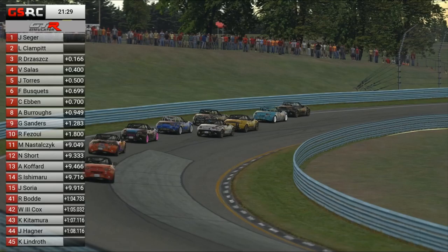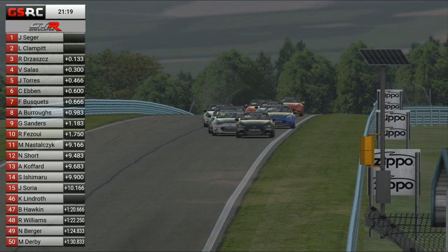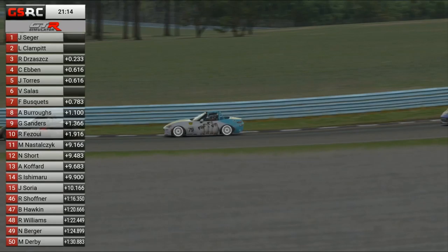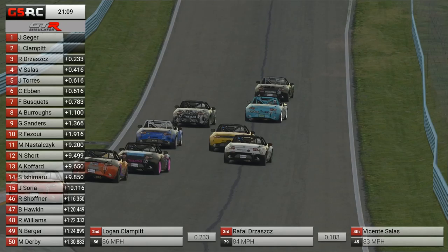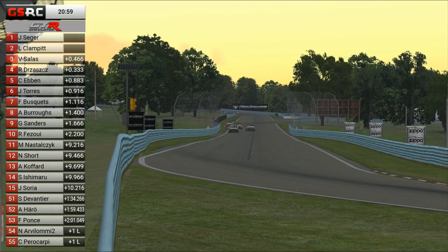And Logan Clampett takes back the lead over Rafael. Vincent Salas back there as well. Yame Torres was the one that helped push him to get back up there, but he's actually going to drop back to fourth here. I wonder when we're going to see a lot more of these front runners come into the pit lane, because they're being held up, there's no doubt about that, by how much they're racing each other. They may be getting a bit more speed down this back straight with the bump drafting and tandem drafting, but through the tight and twisty sections of the track, they could be going quicker by themselves.